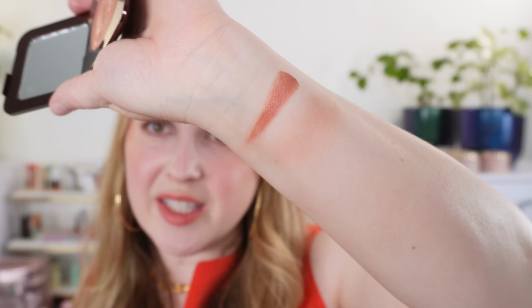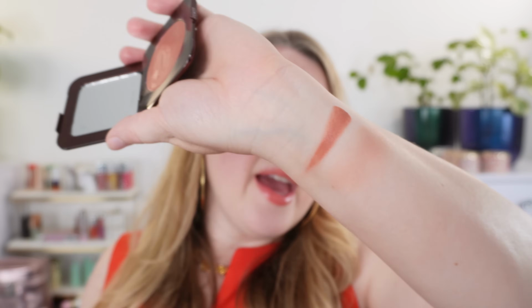And the formula on this, it's creamy, it goes on smoothly, it's really easy to blend out, and it stays all day. So I really love this as much as I didn't want to. So if you're interested in it though, it does go on sale.